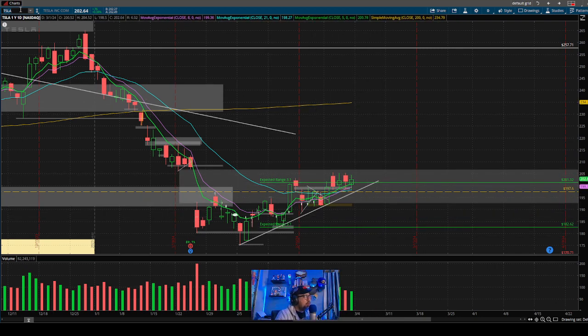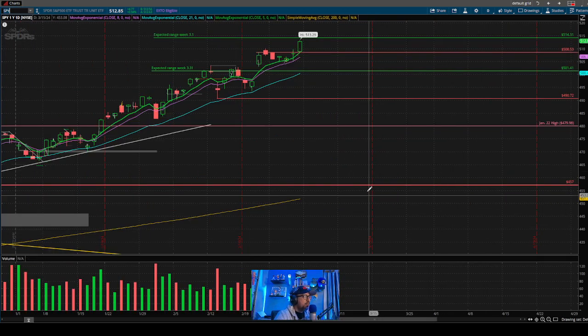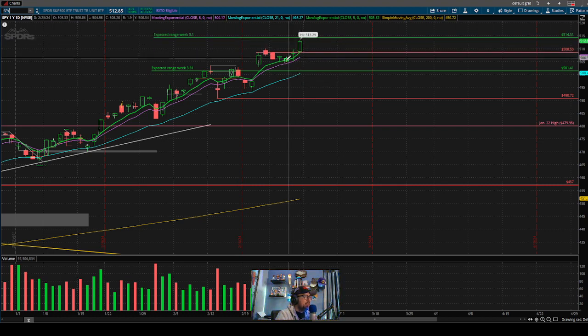And then finally, we're going to do SPY. SPY was incredible, right? Here's your Friday move, your Thursday, Wednesday, Tuesday, and Monday. It kind of opened up down here and stayed in the middle for the most part, right? And then at the end of the week, we did hit the top of the range.